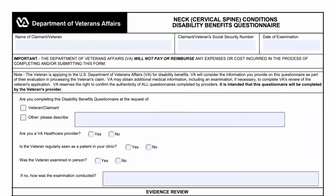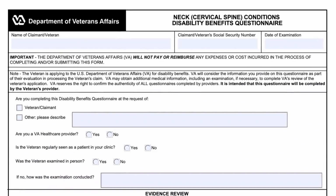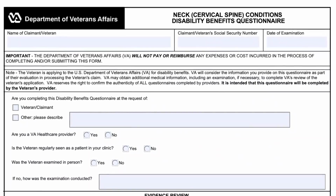Be prepared. Get the DBQ for neck pain and study it, because these questions are coming at you. Does procured evidence, statements from the veteran, suggest pain, fatigability, weakness, lack of endurance, or incoordination, which significantly limits functional ability with repeated use over time? This is where you put your personal statement in, talking about your disability before you file your claim.